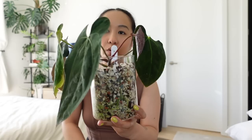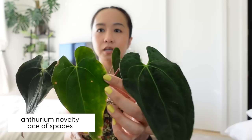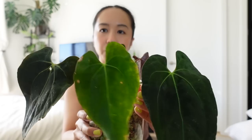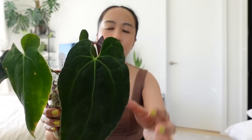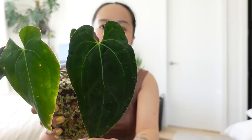We've got another Amanda plant. This is my Anthurium Novelty Ace of Spades. This is the leaf that it came with. You can see it's starting to go now. This grew in the plant room. Lots of damage along the leaf. Had a little bit of a hard time coming out of the cataphyll. This one grew on the plant shelf, and you can see it's in much better condition than any of these leaves previously. Not perfect, but I'll take it.